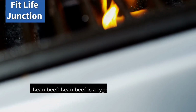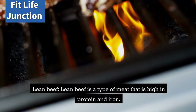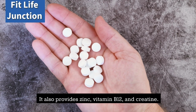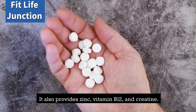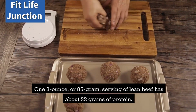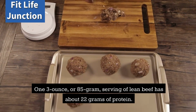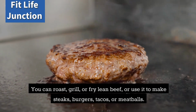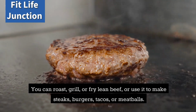8. Lean beef. Lean beef is a type of meat that is high in protein and iron. It also provides zinc, vitamin B12, and creatine. 1 3-ounce, or 85-gram, serving of lean beef has about 22 grams of protein. You can roast, grill, or fry lean beef, or use it to make steaks, burgers, tacos, or meatballs.